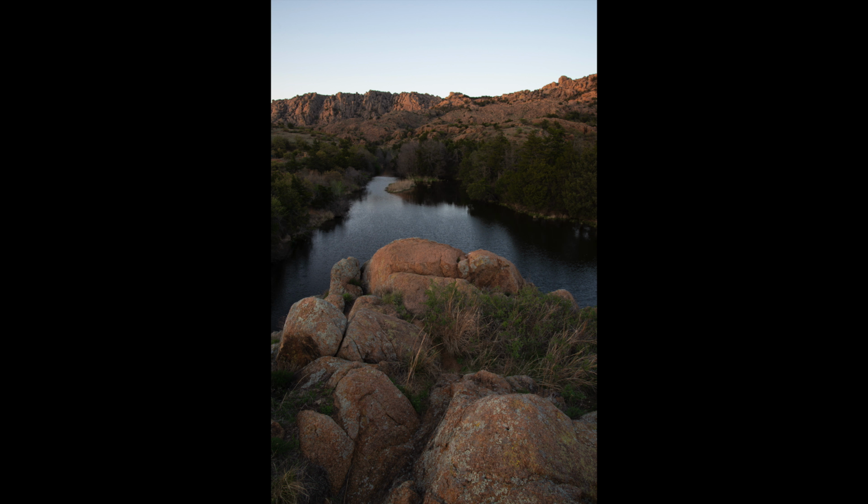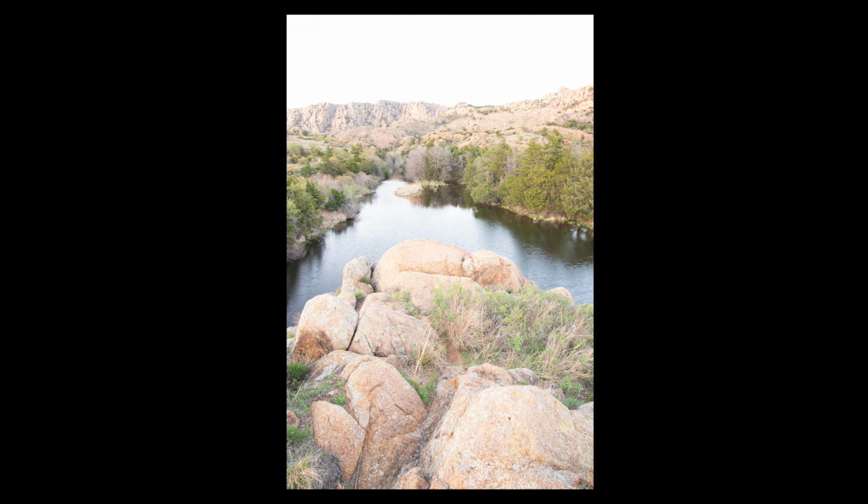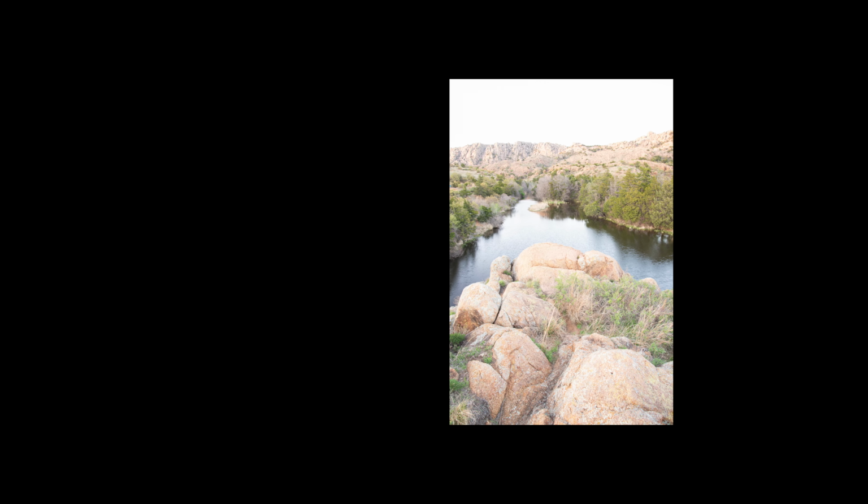This is the portrait orientation of the same composition. I like this one better because it eliminates a lot of that annoying sky that really isn't there and isn't epic. It still shows the light on the rock formations in the foreground and the back.